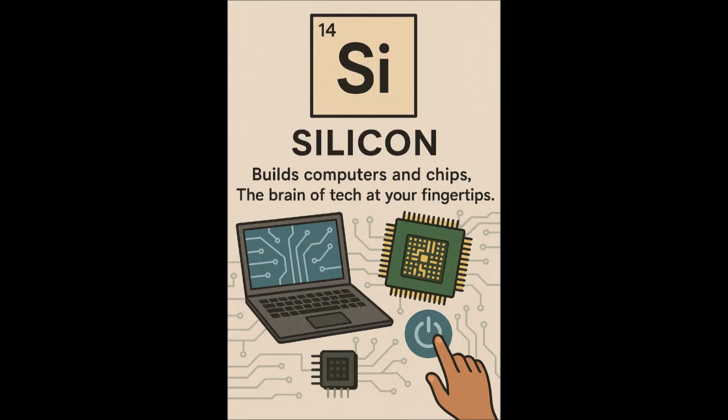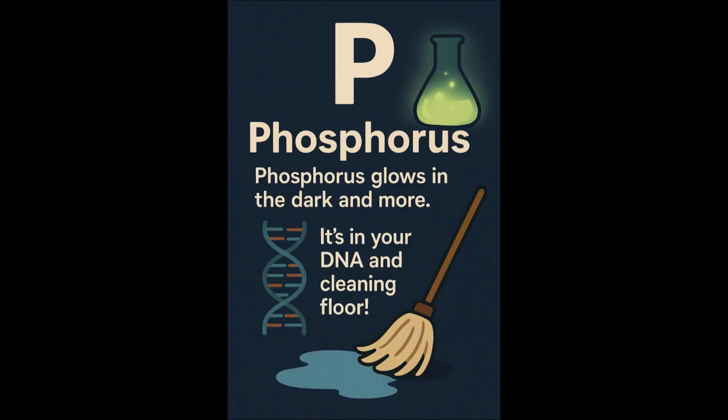Silicon computers and chips. The heart of tech. Absolutely. The semiconductor. That means we can control how electricity flows through it on a tiny scale. That's the basis of all microchips, computers, everything digital, really. Mind-boggling stuff. Phosphorus. Glow-in-the-dark DNA and cleaning products.